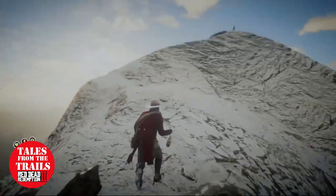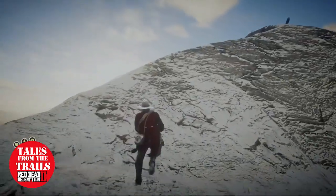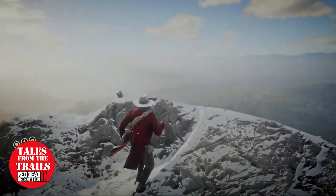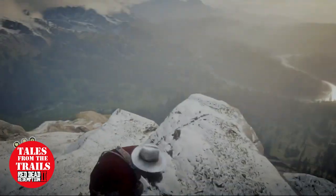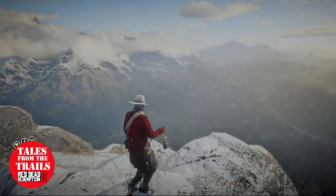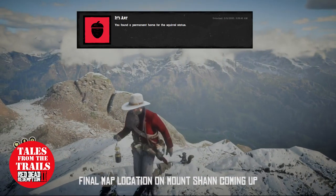As we got to the top, it did in fact point to said squirrel, and that is when you pick the squirrel up and then you get your achievement, and you can put it back on the mantelpiece at Beecher's Hope, and that is how you get the It's Art achievement.